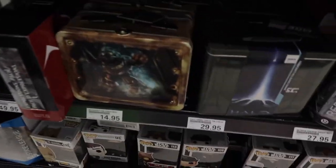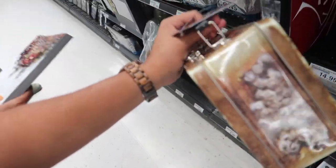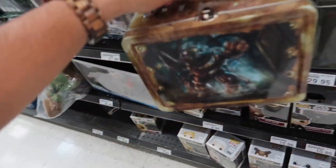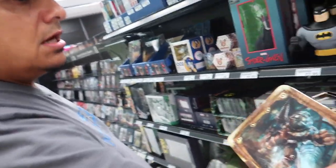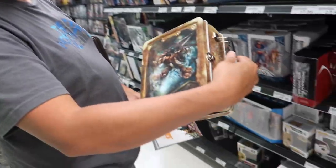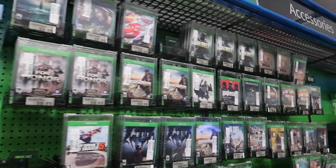But how about this lunchbox, though? Bioshock. Bioshock? Oh. Bioshock lunchbox. You'll be the coolest kid in school. Back to school at the military base. I just can't see it. You'll be sneaking around in the Bioshock world, clanking around. This guy's gonna hear you. It's all loud. What game do I need next for my Xbox, guys?